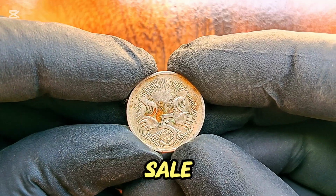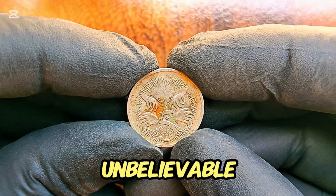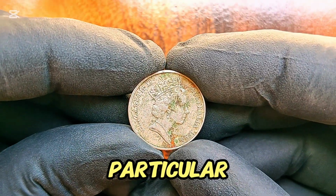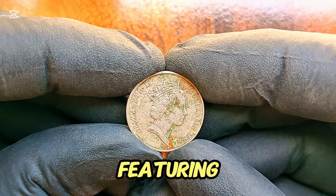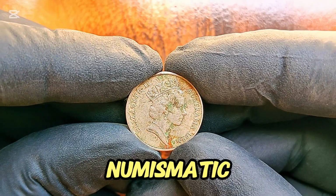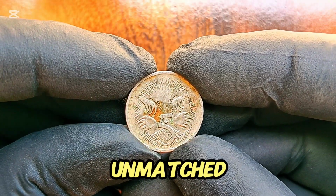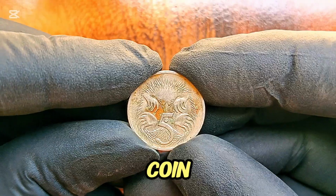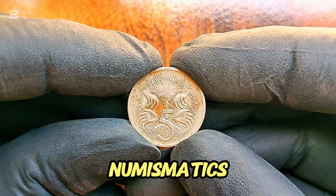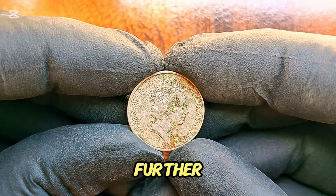The highest known sale of a rare error 1995 Australian 5-cent coin reached an unbelievable price of $1.50 million. This particular coin, in near-perfect condition and featuring a dramatic double strike along with a rotated die alignment, stunned the numismatic community. Its value continues to appreciate due to its unmatched rarity and the growing global interest in coin collecting. Experts predict that as time passes and more people enter the world of numismatics, the demand for coins like the 1995 5-cent will surge even further.